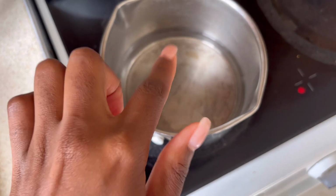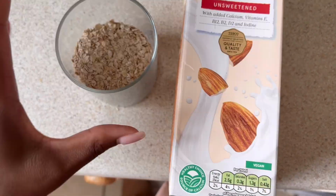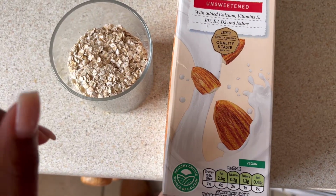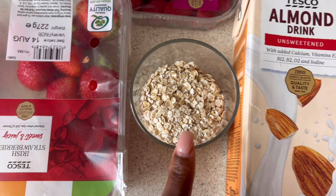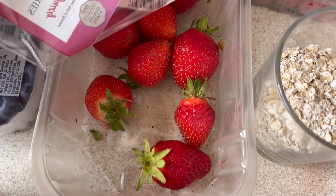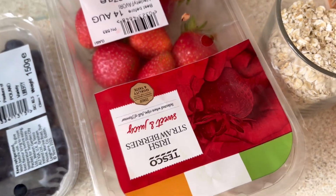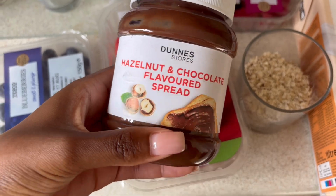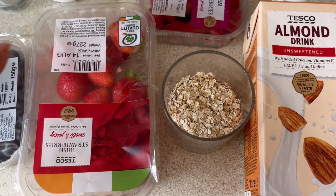I have my water boiling in here, and then I'm gonna use this unsweetened almond milk from Tesco and some oats. And some fruit, actually. Let me go get the fruit. I have my raspberries here, the milk, the oats, and the strawberries that I already eat every chance I get, and my blueberries. So I'm also probably gonna add this chocolate spread from Dunn Stores. So this is about everything that's gonna be used in my porridge this morning.